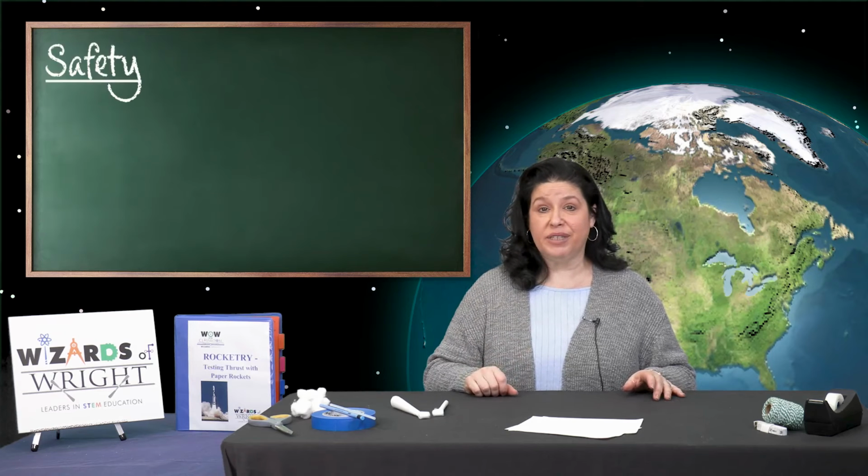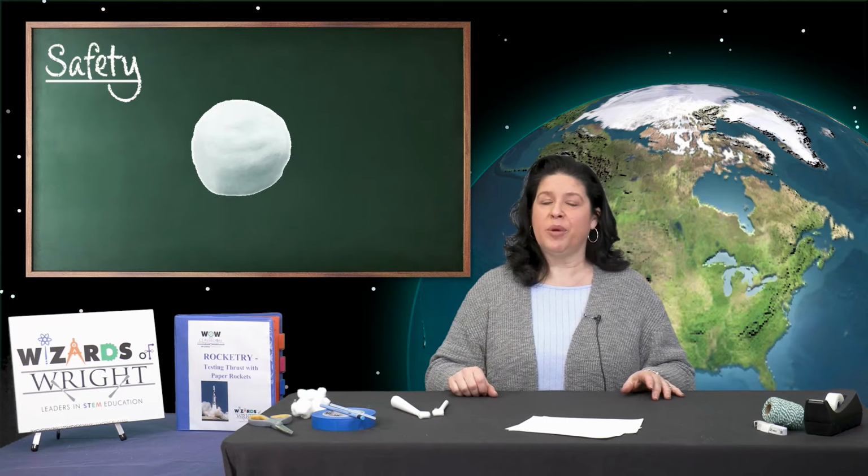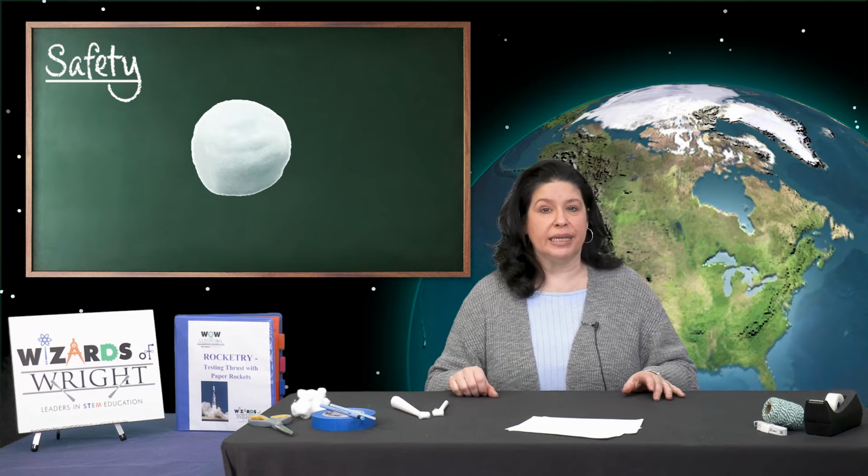Engineers have to take safety into consideration when designing rockets. We will add a soft cotton ball to the front of the rocket to protect its landing.